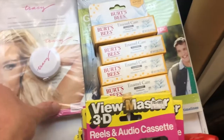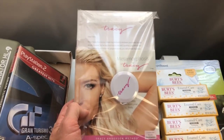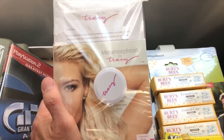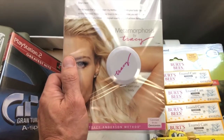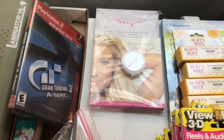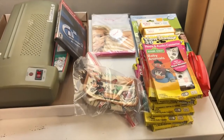And finally, I sold this Metamorphosis. It's a workout. It has DVDs in here. It's got this, I'm not sure exactly what it is. There's also a regimen training book in there. They had $5 on it. I talked them down to $2, and this was last week as well. I ended up selling it for $38 free shipping. So, not bad for the weekend.